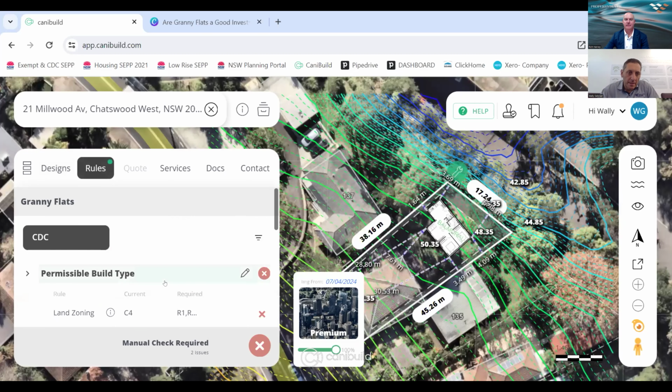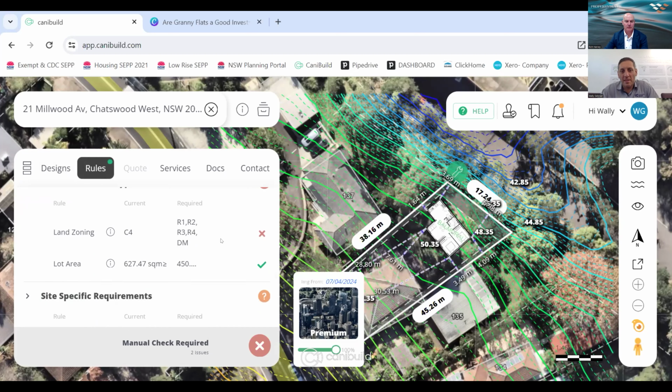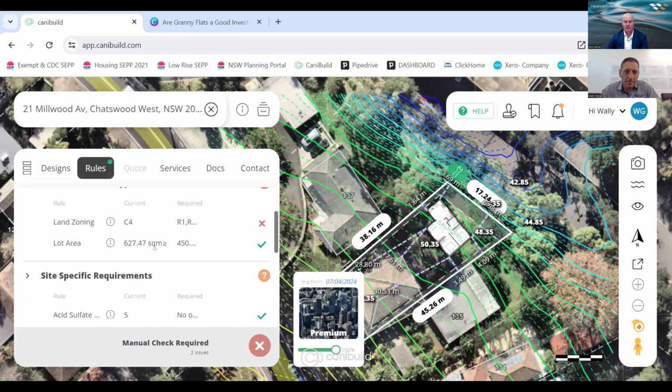Going through this, as I said, it's showing as a C4, so straight away it's saying that it's not an R1, 2, 3, or 4, so it does need to go through DA.